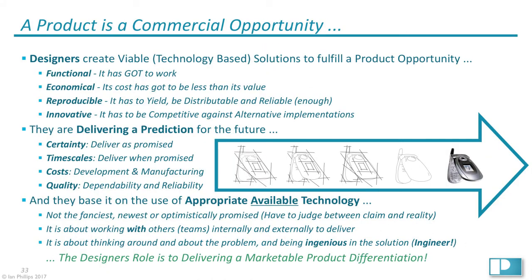Now, it also should become clear by now that a product is a commercial opportunity. A successful product is one that you can sell to customers in sufficient volumes that you can recover the cost of developing it. And the cost of developing it includes the cost of researching the technologies which are going to go into it. So a failed product makes no money. It doesn't flow back down the food chain, and that doesn't flow back down to the research communities either. So successful products fund the whole lot.